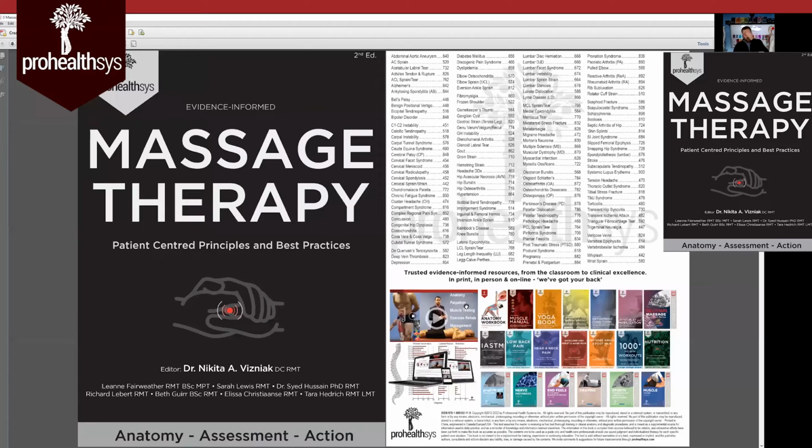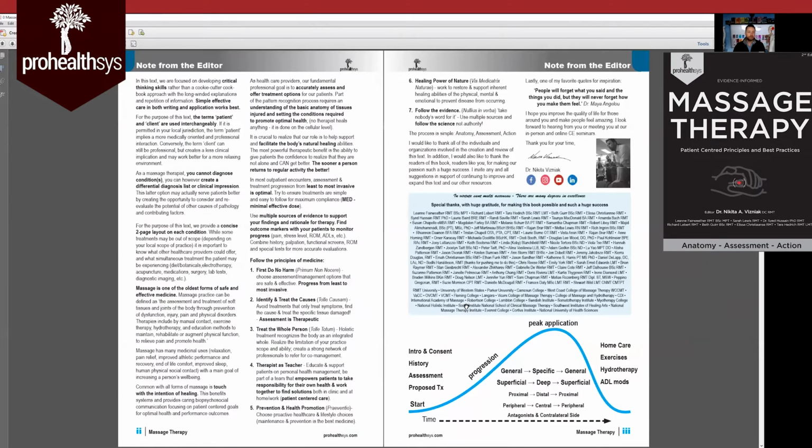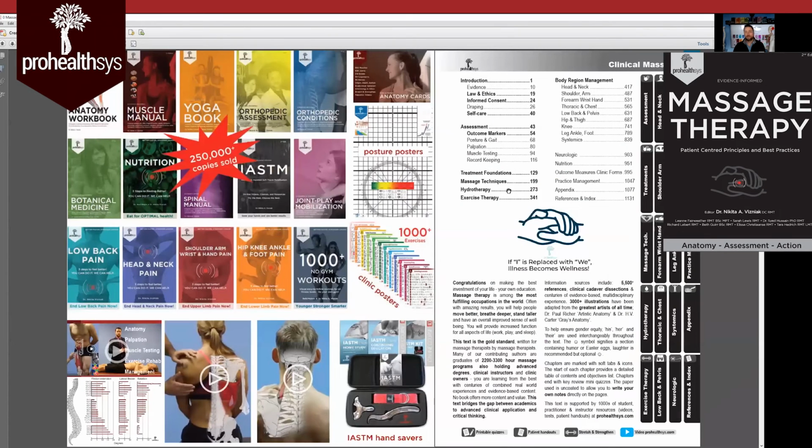All right, so basically the layout of the whole book is, this is just it: anatomy, assessment, action. So we start off with the foundation of anatomy for all the different parts. I think you might have seen this section right here. So I go through evidence, law and ethics, informed consent, draping, and some self-care ideas. Then we go into outcome markers for a few pages, and record keeping, muscle testing, treatment foundations.